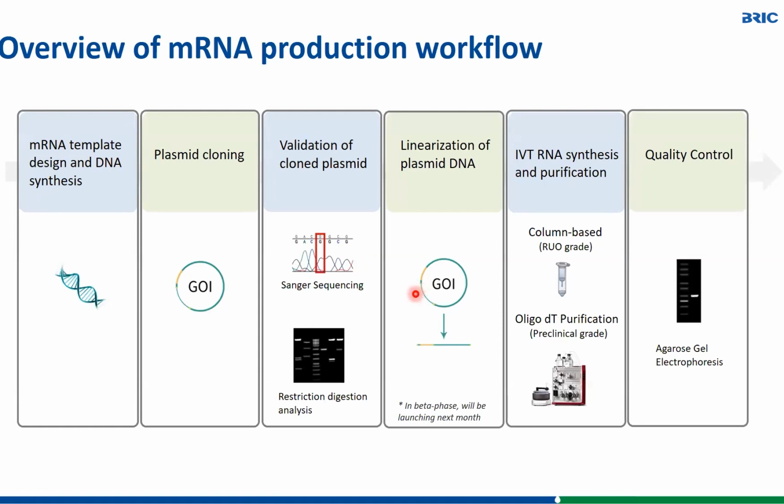Okay, so we know about the applications of the mRNA, and regarding the production workflow, after receiving the mRNA template, our production will do DNA synthesis and plasmid cloning. Following that, our production will validate the cloned plasmid by Sanger sequencing to ensure the accuracy of the gene being cloned, and also through restriction enzyme digestion analysis to ensure the synthesis accuracy. And then this plasmid will be linearized before transcribing the mRNA using in vitro transcription.